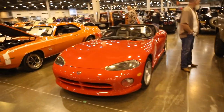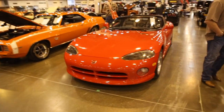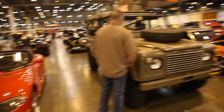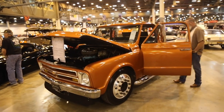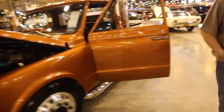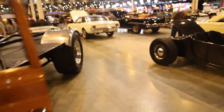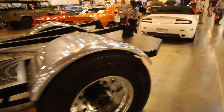And next to this, 92 RT10 Roadster. Quite the garage right here from the 90s, Defender and a Viper. Got this old C10 pickup truck here that was used in Fast and the Furious 4. Car is absolutely ridiculous. Totally insane. It's awesome though, for sure.